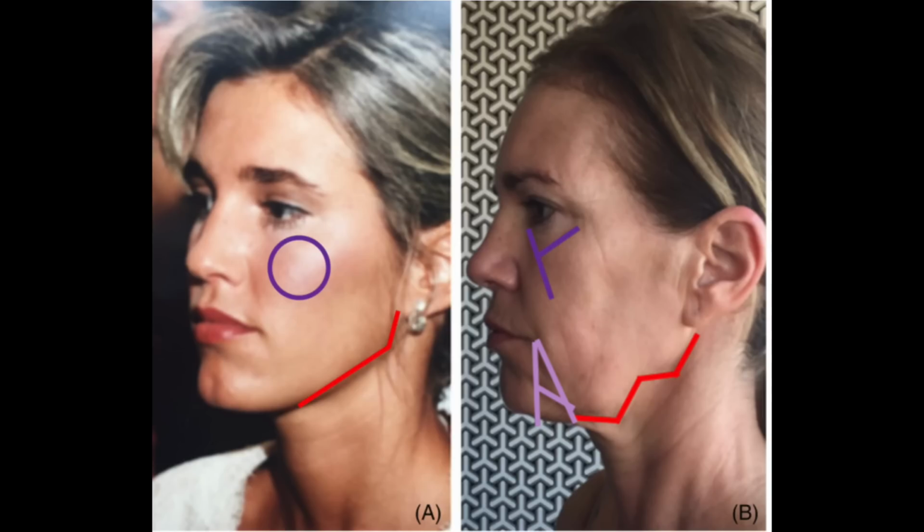So I wanted to make this video to illustrate some of these key areas because these are areas that are going to be evaluated when you go in for aesthetic treatments, filler, what have you, for rejuvenation to restore a more youthful appearing face. That's not to say that people are just gonna pump filler into these areas and you're gonna look 16 again. It's not at all like that.